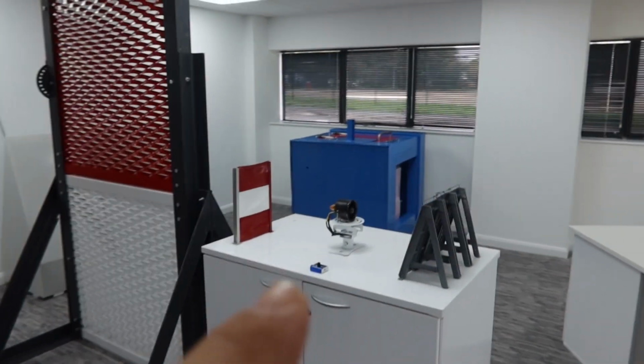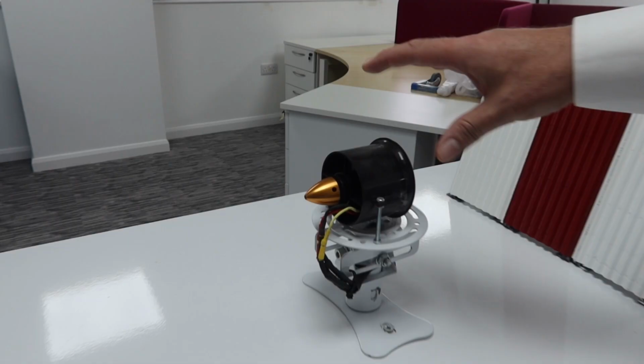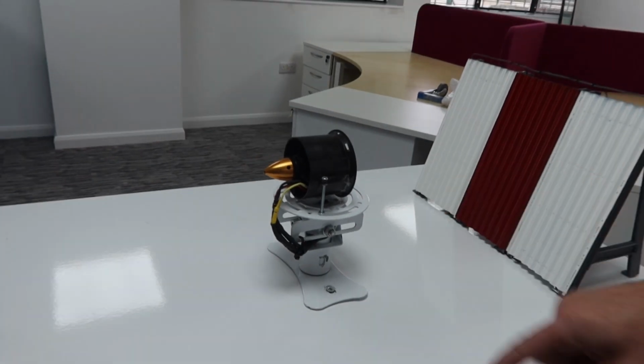Hi, nice to meet you. My eye ended up on this thing. What is this? This is a product that we took to a show up in London. It's supposed to replicate a jet engine, and what we did was we had a little power control.